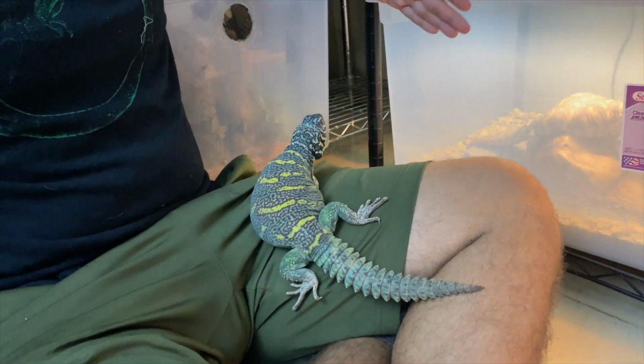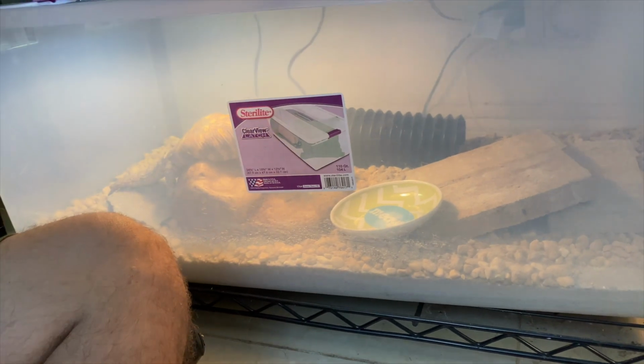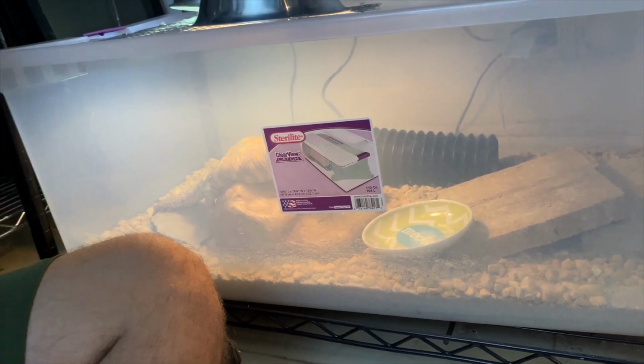And yeah, it's good to give them multiple hide spots. You don't want only one hide spot on the cool side. You want a hide spot on the cool side, the hot side, in the middle. The more hide spots you give Uromastyx, the better, the happier, the healthier they will be.